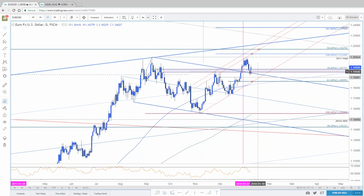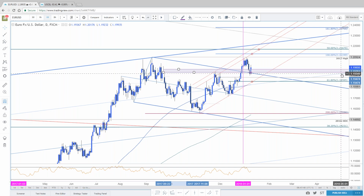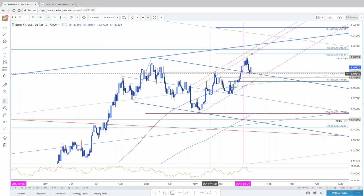So what do we do at this point? Let's clean this up. The 78.6 retracement at this point is going to be kind of a moot point, so we're going to get rid of that. Range becomes contracted. I'd look for the close highs here to give us the support, and we've seen that play here. It narrows the range from 1.1930 to 1.1947. This spot right here is near-term support, and that's still the breakdown zone I want to see.